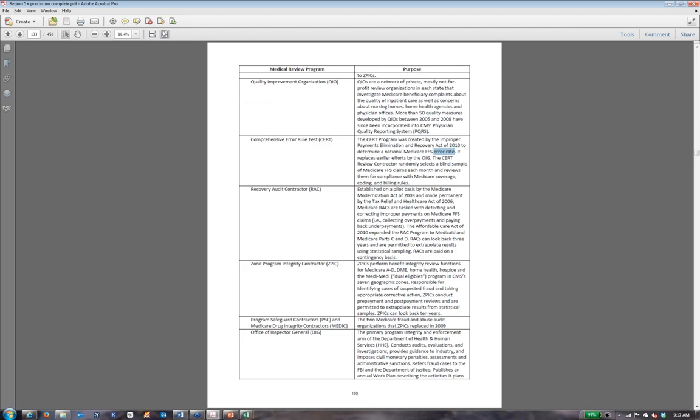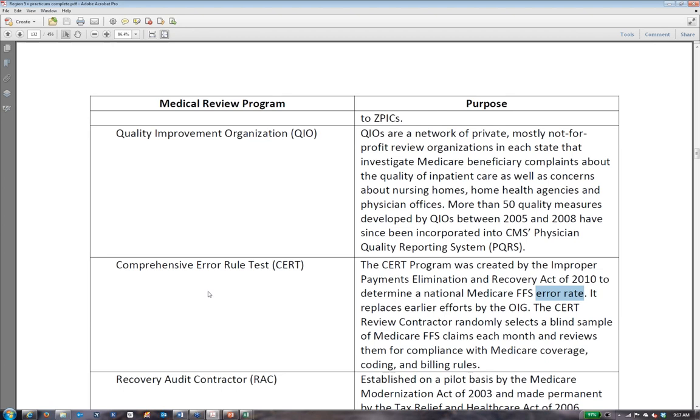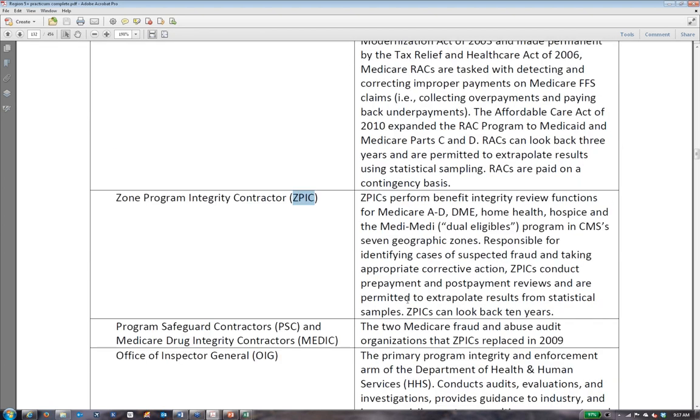And the Medicare administrative contractors are one. These are the contractors of the CMS to administer the Medicare A, B, and D claims, not the C claims. Those are handled by private payers. They also are responsible for education.